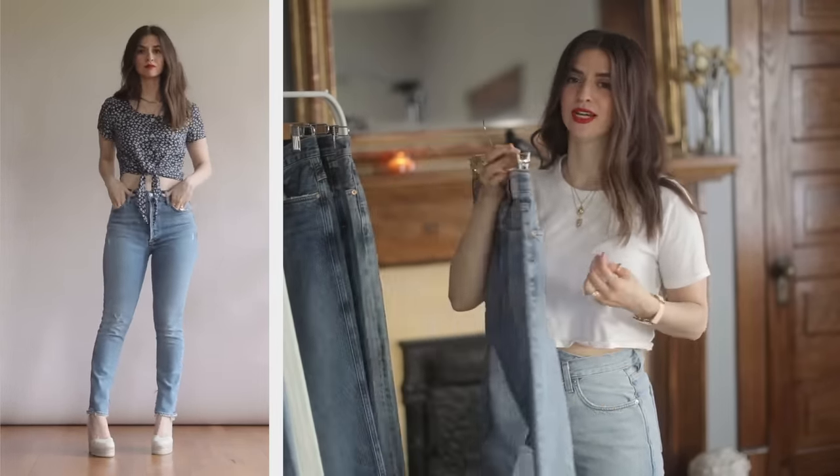One really great thing about it is the inseam is absolutely perfect for someone who is around my height. You could wear this if you're taller and you want it to have more of a cropped effect, you could definitely do that. But straight out of the box, I would say that the inseam is amazing and there will be no need for you to really get them hemmed.